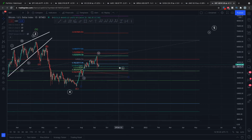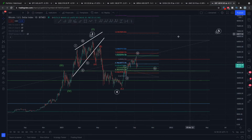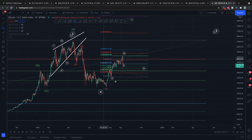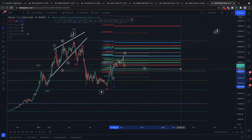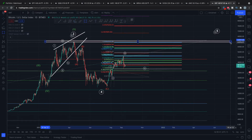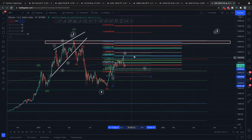So we're working on this wave 4 right now, and then we'll push upwards for that last bit of upside for the wave 5 of 5. And that could retest the all-time highs right here. If we take some extension levels, let's say that we did actually bottom out right around here, some of these extension levels would take you right back up to all-time highs, and that could form your double top pattern.